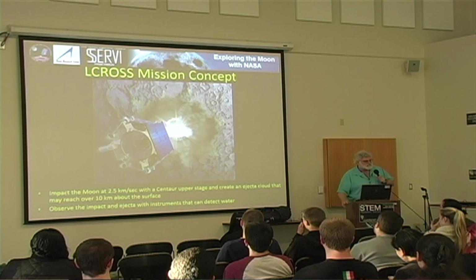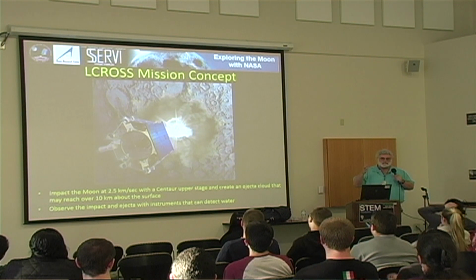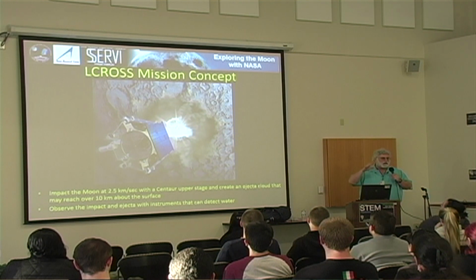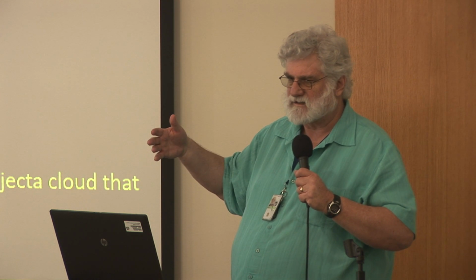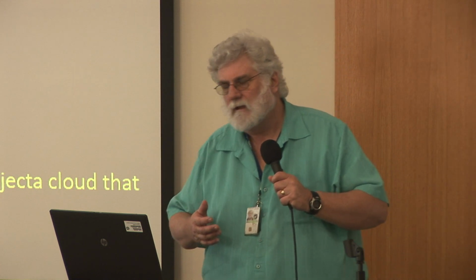So the idea behind LCROSS is really neat. Pretty simple. We wanted to excavate one of those permanently shadowed craters. So the LCROSS spacecraft actually held on to the upper stage of our moon rocket, something about the size of a school bus, weighed 2 tons, moving at 5,600 miles an hour, considerably faster than your average school bus.